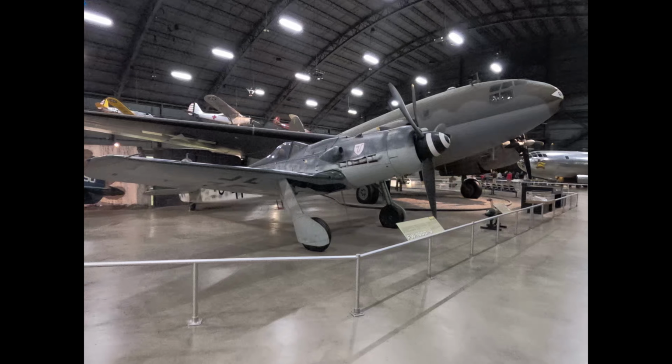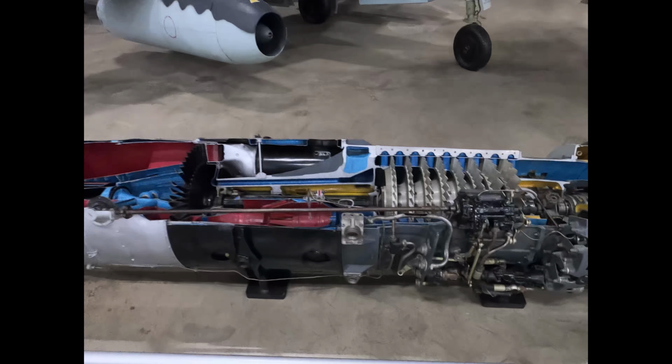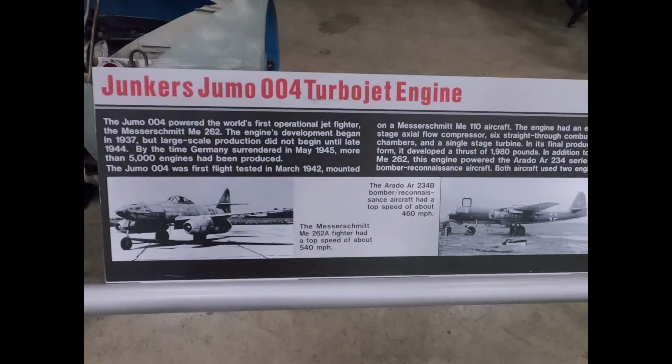What do we got here? This is a jet engine cutaway, I think. Yeah, turbojet engine. This might have been the first turbojet engine or the first jet engine. Totally revolutionized, you know, aviation, of course. Powered the world's first operational jet fighter. There you go.